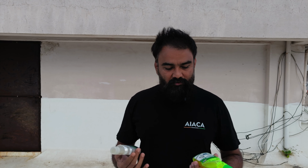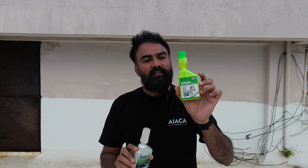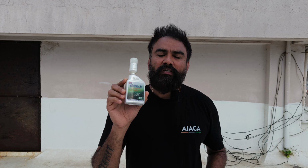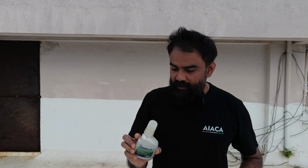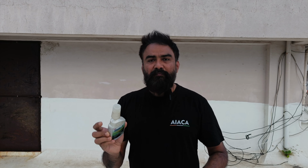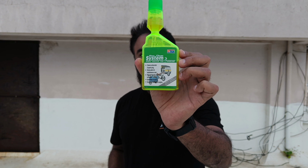And the last 2 products are for 2-wheelers as well as 3-wheelers. Again they have 2 products. One is the concentrated one, and the other one is the diluted one. This is the concentrated one. It can treat up to 7 liters of petrol. You can see System 2x3 plus, and it may cost you around 200 rupees somewhere, and you can get it from Amazon. At the same time, this is the System 2x3, the normal diluted formula.